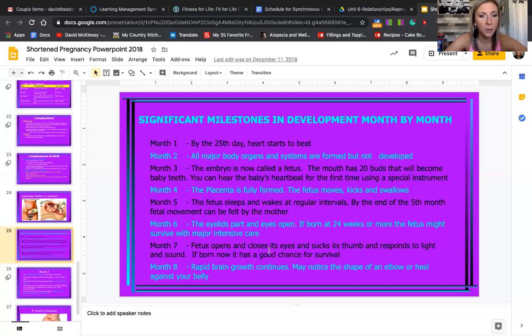Month 7, the fetus opens and closes its eyes, sucks its thumb, and responds to light and sound. If born now, it has a good chance for survival. My husband and I used to take a flashlight and put it on my belly, and you could feel the baby scooch to the other side, and then put it on there and the baby would scooch away. It was probably not nice. It was probably scaring it, but it was cool to feel that it was responding to that. And then month 8 is rapid brain growth continues. You may notice the shape of an elbow or heel against your belly.